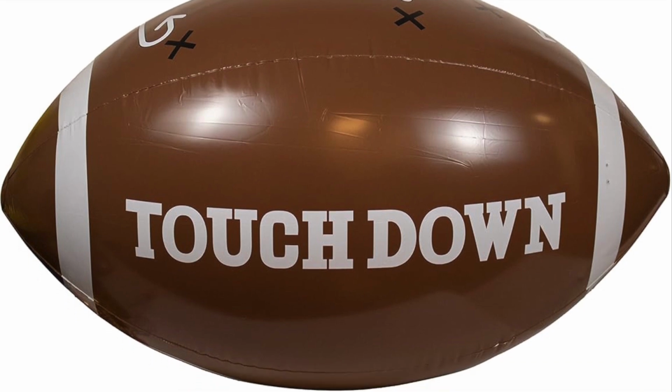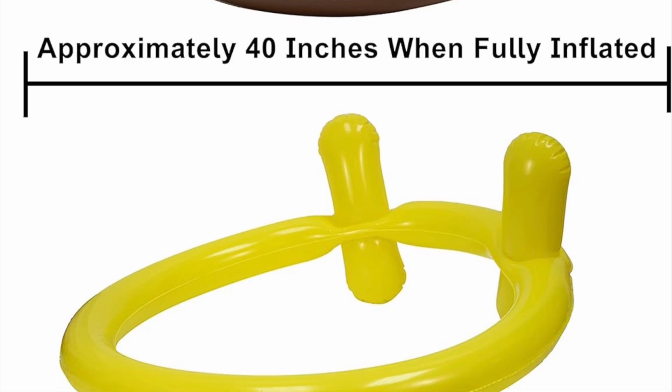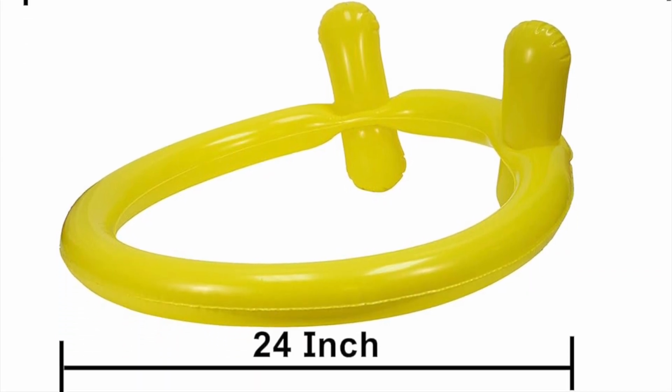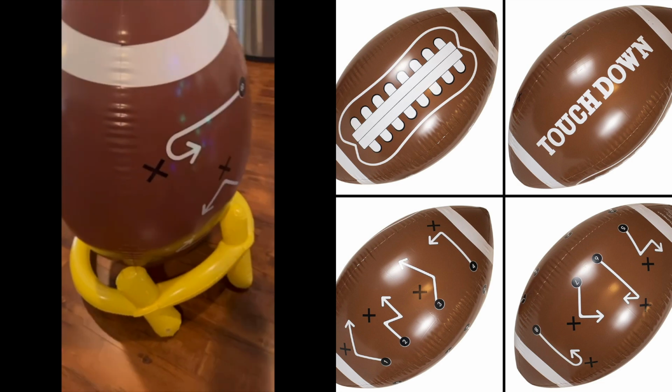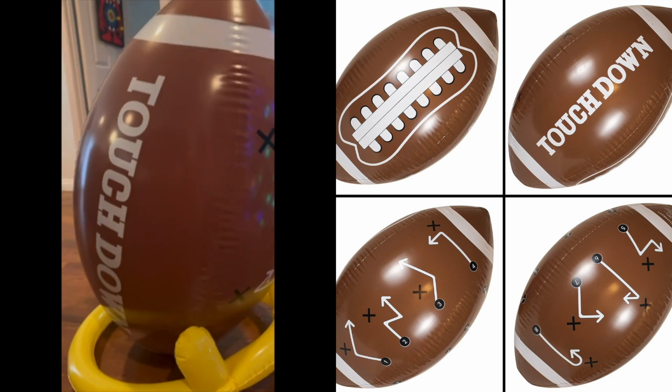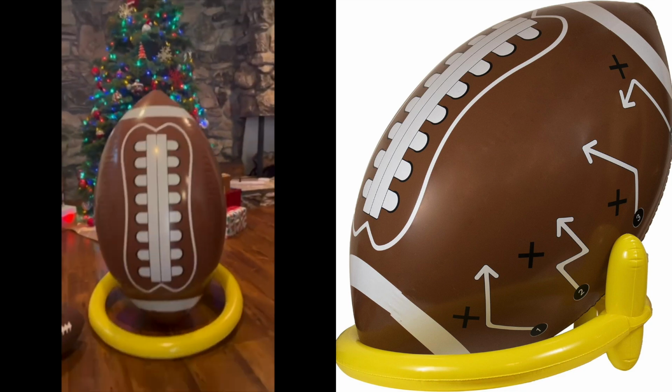And here's the bonus game-winning play. This 40-inch jumbo inflatable football. This gigantic, grin-inducing football brings unbeatable fun to any gathering, whether you're using it as a prop for your photos or starting an impromptu game at halftime. It's the ultimate crowd pleaser for fans of all ages.